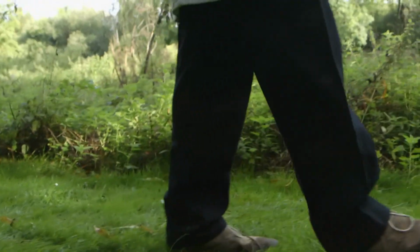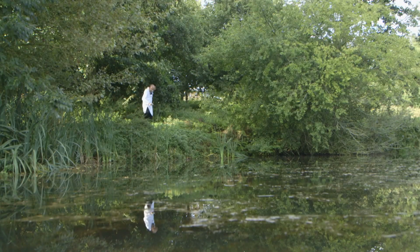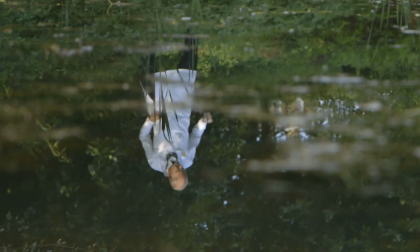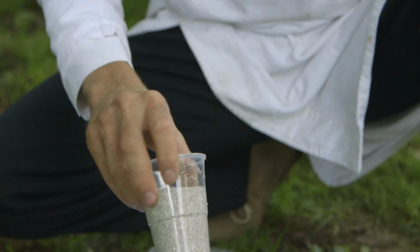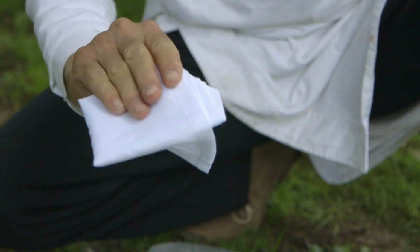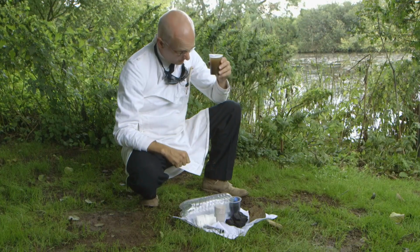Our intrepid tester is in the wilderness and fancies a thirst-quenching drink. Unfortunately, his only source of water is this lake, and the water is not looking too tasty. What is he to do? Make his own DIY water filtration system, that's what. The materials he will need: an empty water bottle, some medical gauze, some sand, charcoal, one big rock, a handkerchief, a multi-tool, and of course some dirty water, ready to be treated.